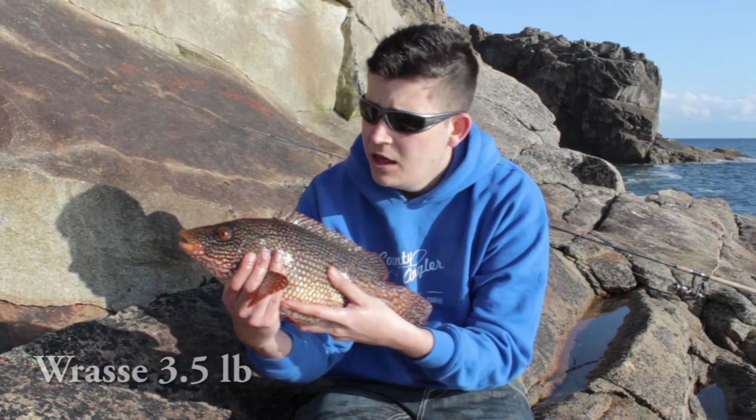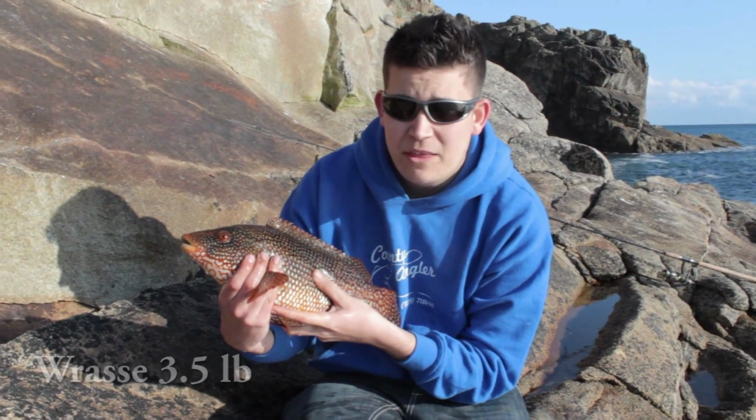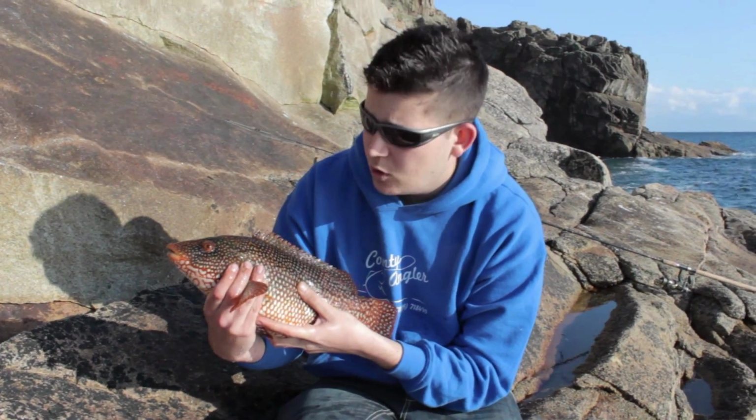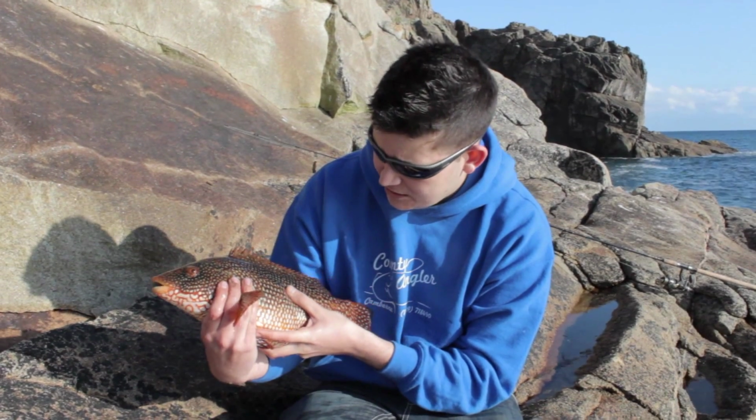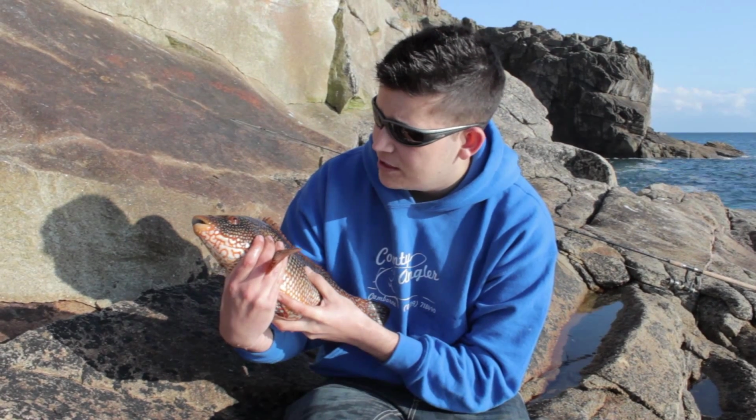Yes! Look at that! What a stunning looking fish, and what a fight it gave me as well. I've been catching these fish since I was probably about the age of 3. It was the very first fish I ever caught, and it's got me hooked ever since. Just the pure fight and everything off this fish just gets you so excited.